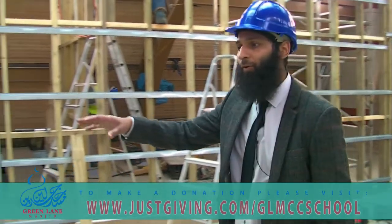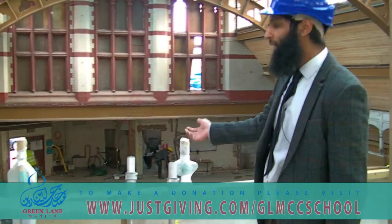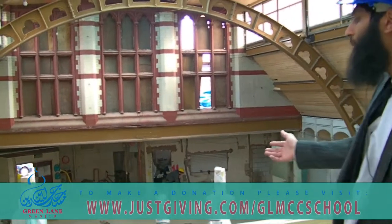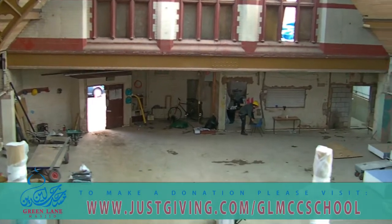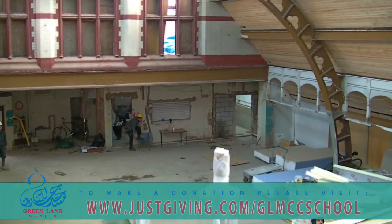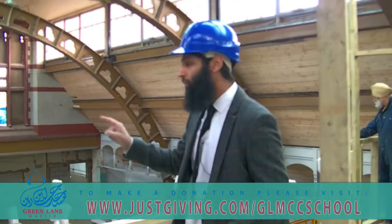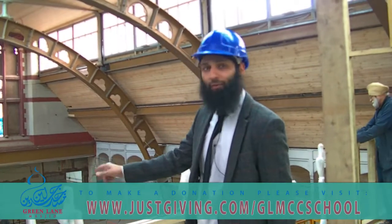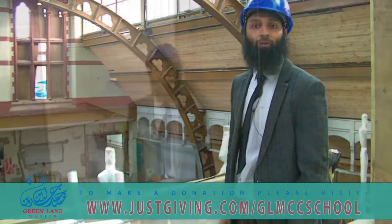Down on the ground floor, if you look down now into the community hall, it probably looks exactly the same as it was when we last recorded, but there's actually a big difference. The heating is now on. Alhamdulillah, a few days ago, we managed to get the gas on. We got the boilers on. From the boilers, we've got the heating on. That floor now is warm. There is heat coming out from that floor. Let's go downstairs and show you the plant room.